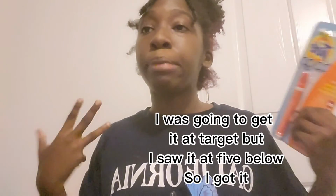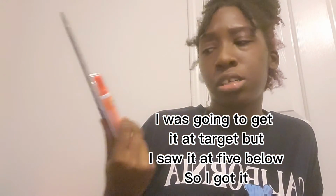And then I didn't think that they would have this at Five Below, which is a Tide To Go stick. I was going to get it at Target because I thought it would be at Target, but it wasn't at Target. So I would definitely use this. I haven't used it before, and I've seen people use it, and they said it's good, so I'm going to use this.